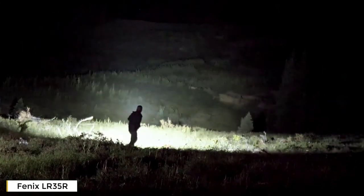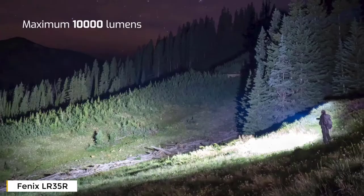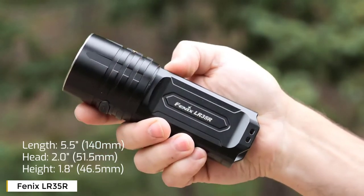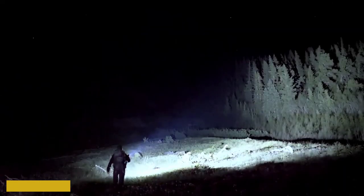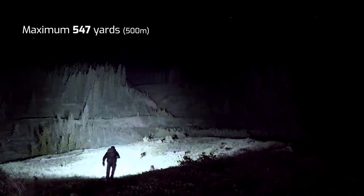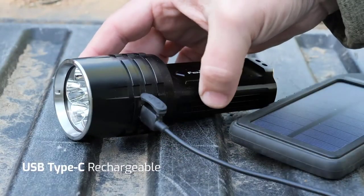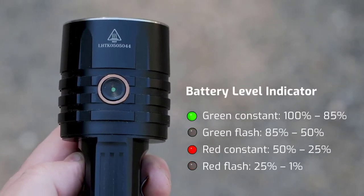The LR35R is another flashlight from Fenix that pushes the envelope. Blasting a jaw-dropping 10,000 lumens of light is one thing, but doing it from a flashlight this small is another. This flashlight produces a very wide 90-degree beam and can throw that light a maximum 547 yards. Powered by two 21700 batteries, the LR35R is USB Type-C rechargeable and includes a battery level indicator so you can quickly check your light's battery status.